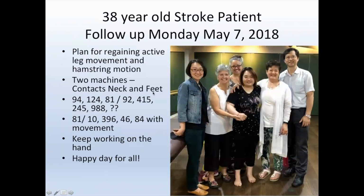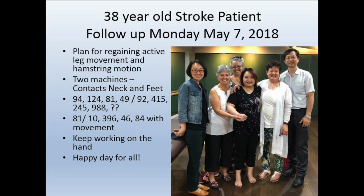Contacts at neck and feet. Dude, trauma, torn and broken, 81, maybe 13 and 49. Oops, I forgot to put 49 in there. With 92, the sensory and motor cortex, 415 and 245, the motor centers, and then 988 is the basal ganglia.